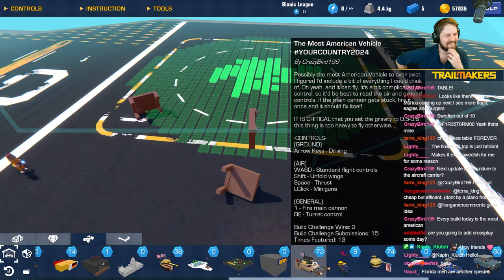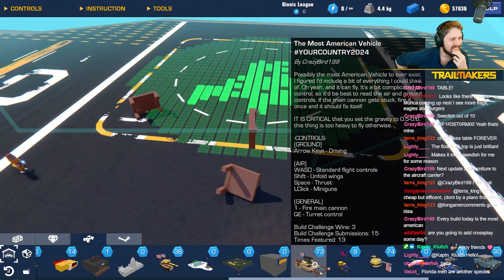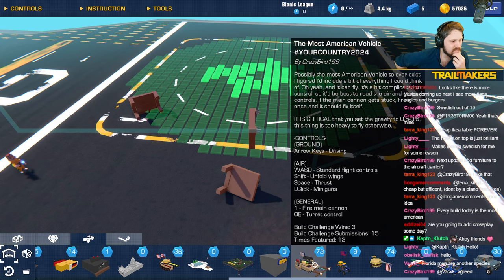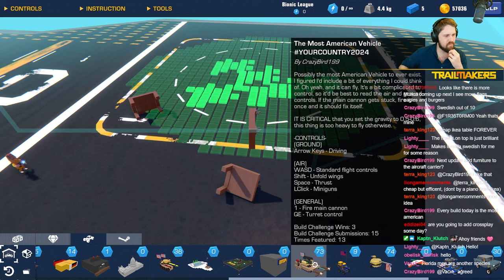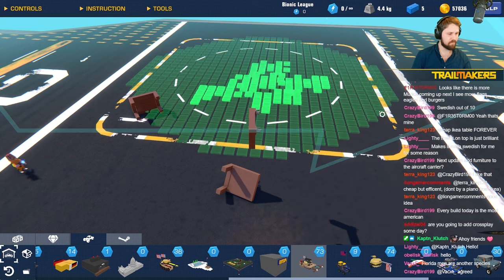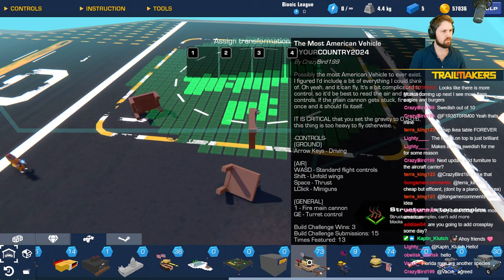Wait, this thing has air controls? Uh-oh, I'm going! It is critical that you set the gravity to 0.5 to 0.6. This thing is too heavy to fly otherwise. Or did you change the gravity? I did not yet. Nah, it seems fine, to be honest. I can fly this. WASD, standard flight controls, unfold wings, thrust, minigun. I love this so much. It's a flying American tank.